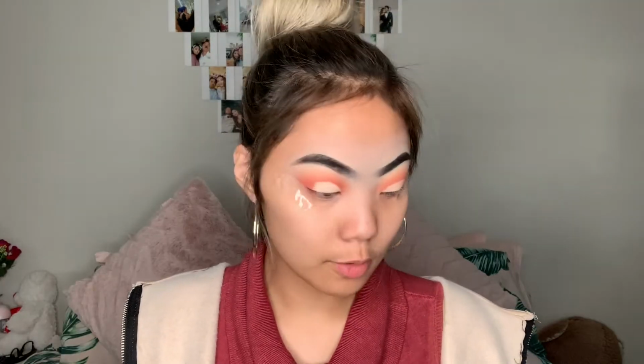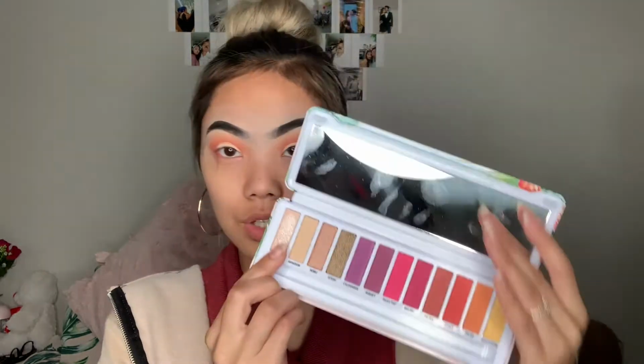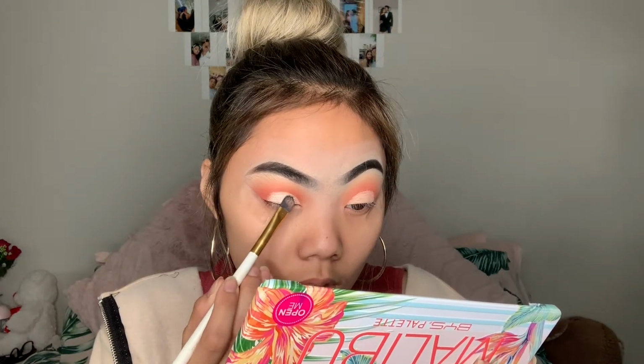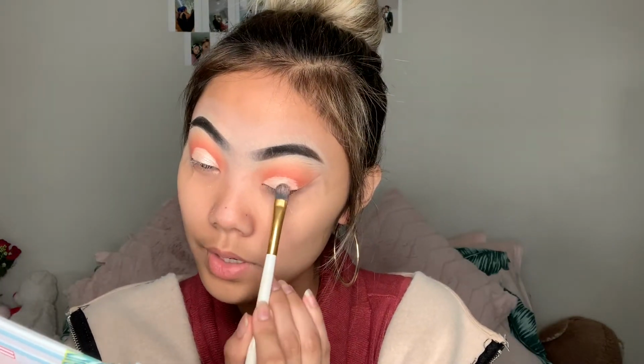Now the shade that I'm gonna be using on top of the lid is called Surf Rider, which is this sparkly champagne shade. I think it's pigmented. Girl, look, she's pigmented. Okay, pigmented. Whoa. So I'm gonna use this flathead brush. Guys, 2020, Kmart is coming for you.